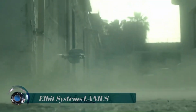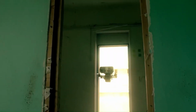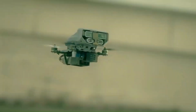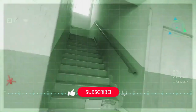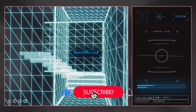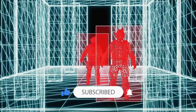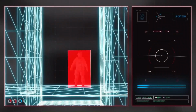Elbit Systems LANIUS. Elbit Systems has unveiled a small unmanned quadcopter designed to locate, identify, and attack enemy personnel. The LANIUS has an autonomous mode for takeoff, navigation, and scouting. Based on a racing quadcopter, the LANIUS is highly maneuverable and capable of flying inside buildings. Using the images from its electro-optics and a simultaneous localization and mapping (SLAM) algorithm, it can gather data to build and update three-dimensional maps of its environment.